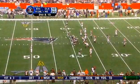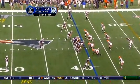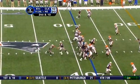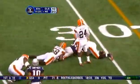Brady now 19 of 30 for 203 yards. And 2nd and 10. Sammy Morris, right side, cuts it inside to the 31.